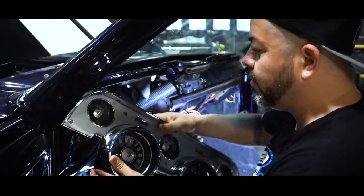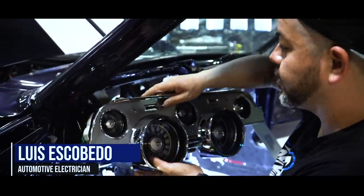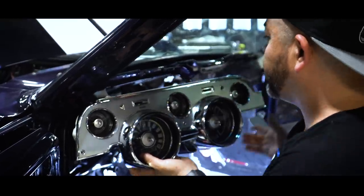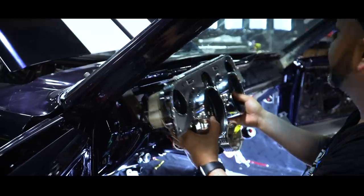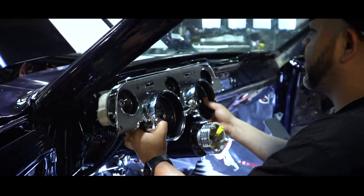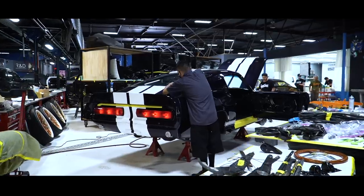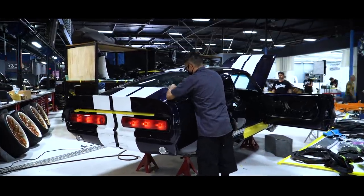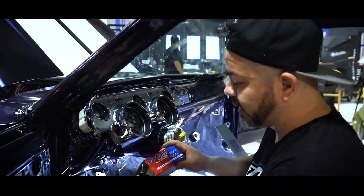Okay, so what I'm doing now, I'm making sure the wipers are working, which they are now, fine, we're good. From here, I'm gonna plug in the speedometer cable. After this, I'm gonna jump to the radio. Tail lights are working, headlights are working. Just finishing the dash. After that, I'm gonna put in the ignition switch.